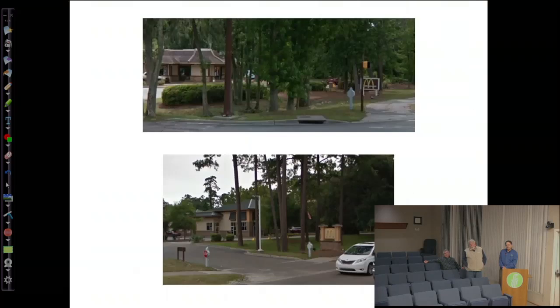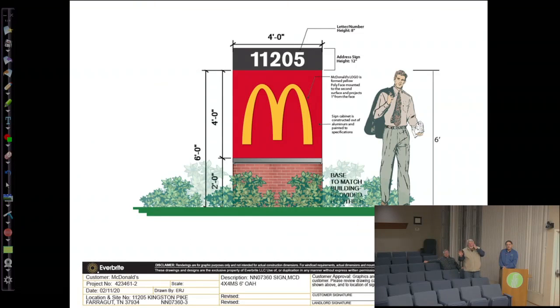No, it does have numbers. Yeah, it does have numbers. Oh, I know it does. That's what we're approving. Okay. Yeah, and it has to have the numbers under our code. On the sign itself? Mm-hmm. Okay, well, end of discussion.